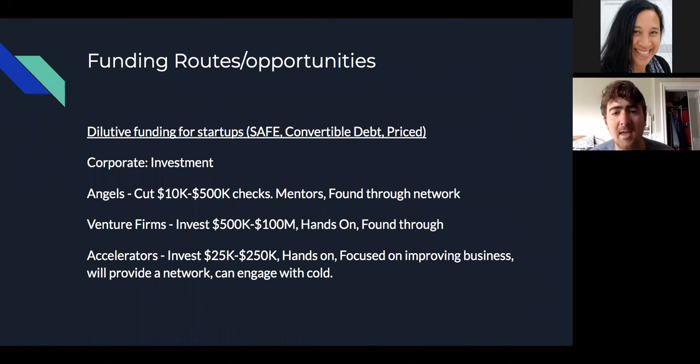And you can also engage with them cold. That's one of the things I really like about accelerators, is they're generally speaking application-based, and most other investors, they're very hard to just do cold outreach to, but accelerators, you can really do cold outreach, and I really appreciate that about accelerators. Always better to get a warm intro, don't get me wrong, but accelerators will look at that.